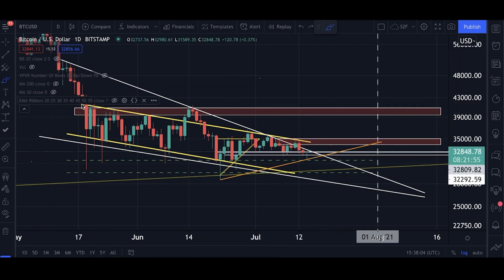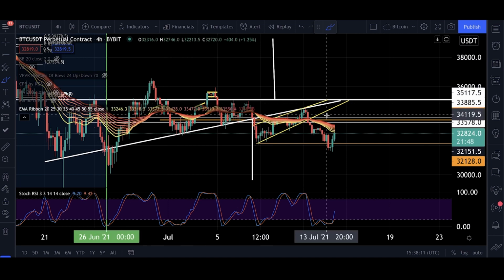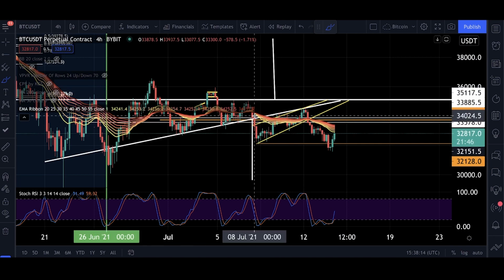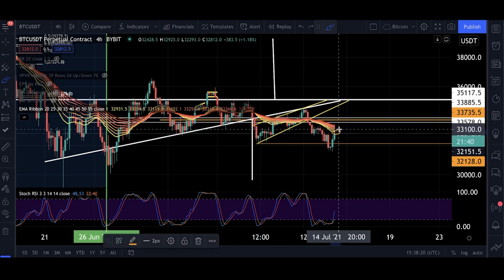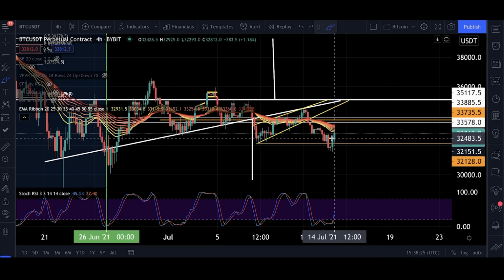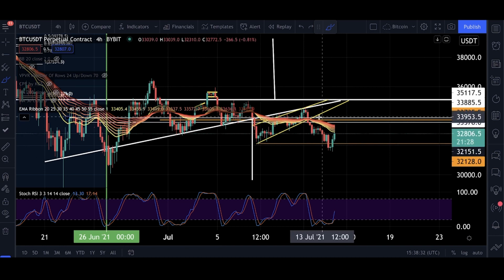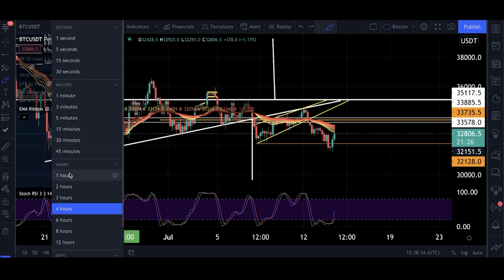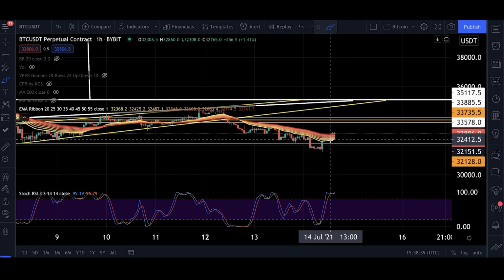Then something else that I want to talk about, and that is on the 4-hourly chart, is the EMA ribbon. The EMA ribbon is showing you clearly that for now we are still in a downtrend, and right now we are testing the lower string, the yellow string, as resistance. We can see that Bitcoin is struggling to get into the ribbon because it's acting as resistance. But we are already getting into an uptrend on the 1 hourly time frame on the ribbon.